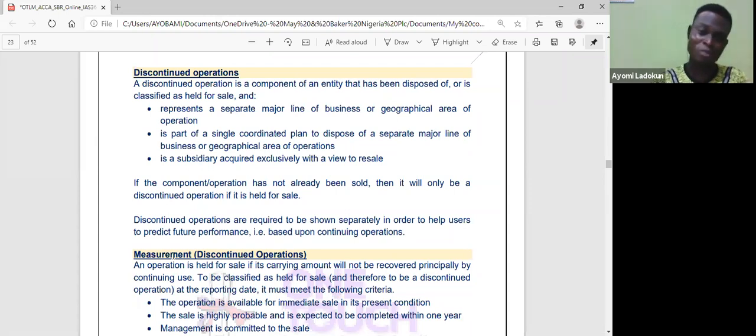In fact, I think I'm also planning a question around here for your mock, so that I prepare you to see the kind of questions you're going to see, especially in ACCA. That mock will be sufficient. I can bet it with you.